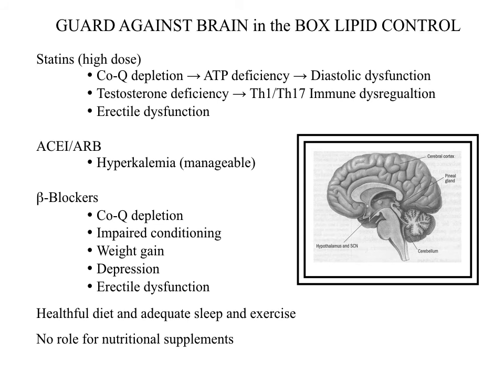So we have to guard against brain-in-the-box lipid control. High-dose statins lead to CoQ deficiency, testosterone deficiency, erectile dysfunction.